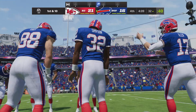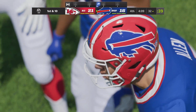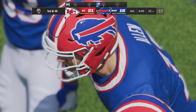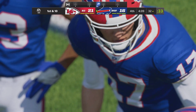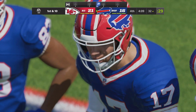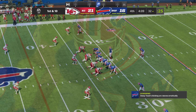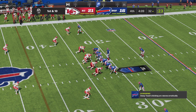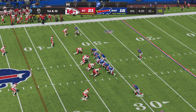Back now on offense, the Buffalo Bills. And you sense the tide turning. They scored, then their defense forced the punt, and now a chance to ultimately take the lead here late. Allen and the Bills now with a 1st and 10 at about the 32.